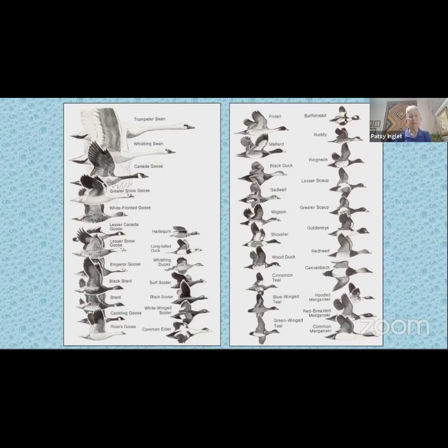They range all the way down through all these little ducks. Now, not all these ducks come to our area, because some of them go past us and go all the way down into Central and South America, or they stay north of us. Most of them breed up in the north, and then they migrate through here. So this time of year, when they're coming through, is when we have the best chance of seeing them.